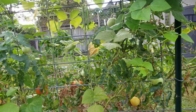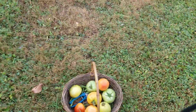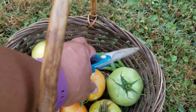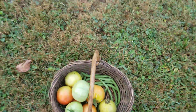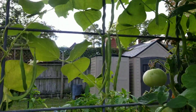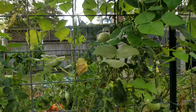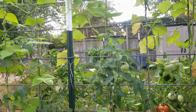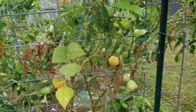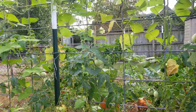Just out here going through, looking over my garden, I picked me off a good amount of pole beans. So it got me a good amount. I collect them and rinse them off, and snap them and put them in the freezer. And then we'll have us some pole beans over the cold months. But yeah, the tomato plants have done well for me. The garden overall has done well for me in 2019.